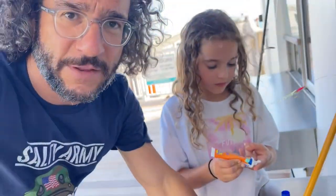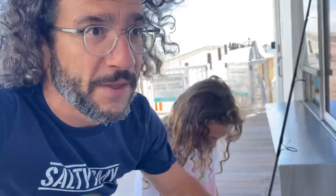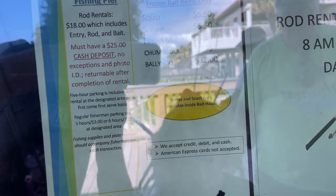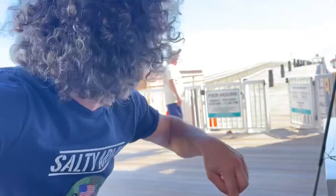This is the entrance of the pier, the Deerfield International Pier. You can get bait here: finger mullet, shrimp, squid, chum, ballyhoo. And we're getting shrimp just in case we don't catch any fish off the sabiki. You need to get a fishing permit per person.